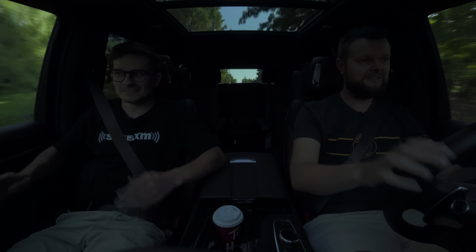Cadillac, great job. This is maybe car of the year. I don't even know. Exhaust of the year for sure. I'm so excited driving this because it doesn't make any sense.